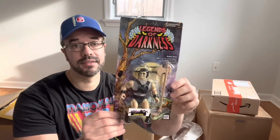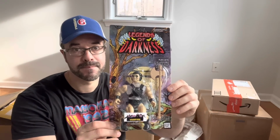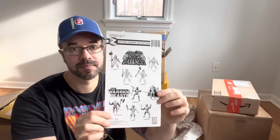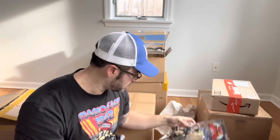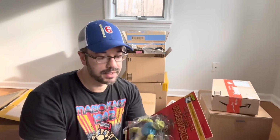The Vampire Monster, Legends of Darkness, and I love this card. I absolutely love that card. Very cool. I am really digging this. And all of this stuff, the last I checked the other day, is still available, for anyone wondering. And then Zargan, which was also a new add or late add as of the other week.